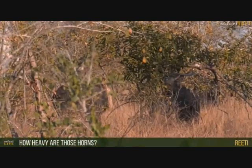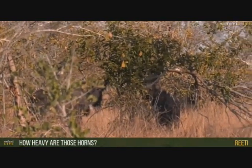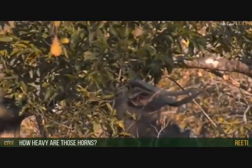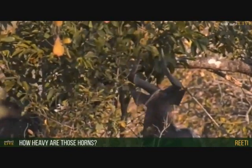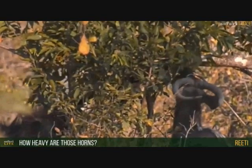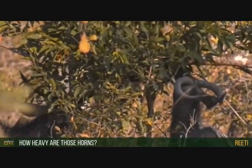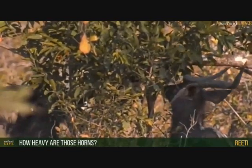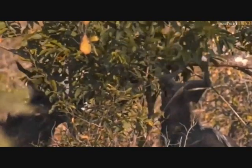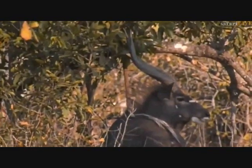Riti, I had a similar question not so long ago about the kudu horns and how heavy they are. Now, I'm not sure how heavy these horns of the Nyala are. I would guess maybe between 1 and 4 kilograms, or 1 and 3 kilograms. I don't think they're particularly heavy, but I'm not sure, Riti. I've never felt a horn on its own, so I can't give you an accurate description of how heavy they actually are.